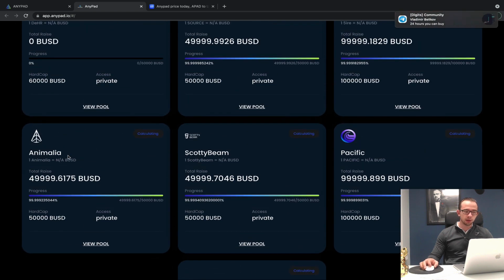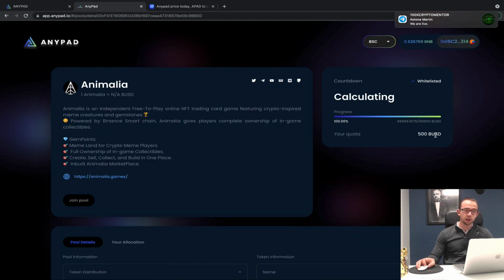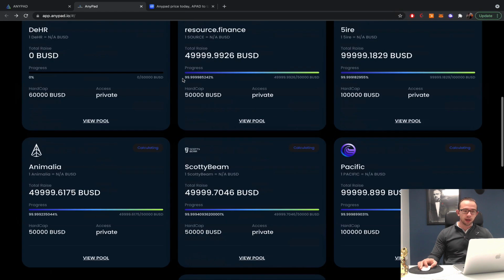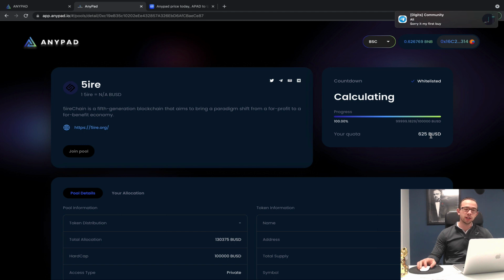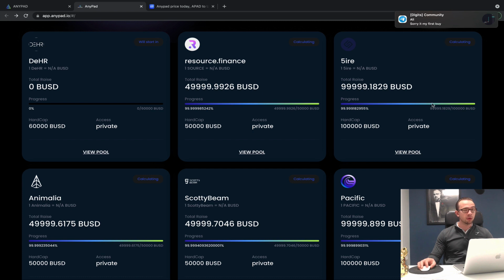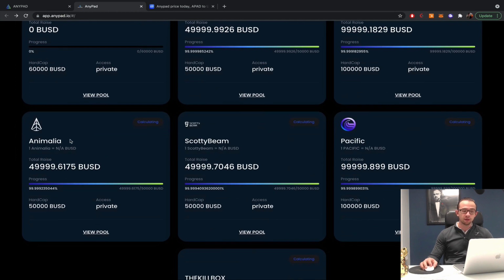I participated in Anomalia, which was my first one, and definitely my favorite one, because I got quite a high allocation there, 500 USD, and this was just holding 100,000 Anypad. I participated in 5ire as well, 625 USD allocation. So you can imagine the allocations here are big, because I'm only holding $5,000-ish worth of Anypad, right? At the time, it was 3,500 I was holding, and I got a $500 allocation.